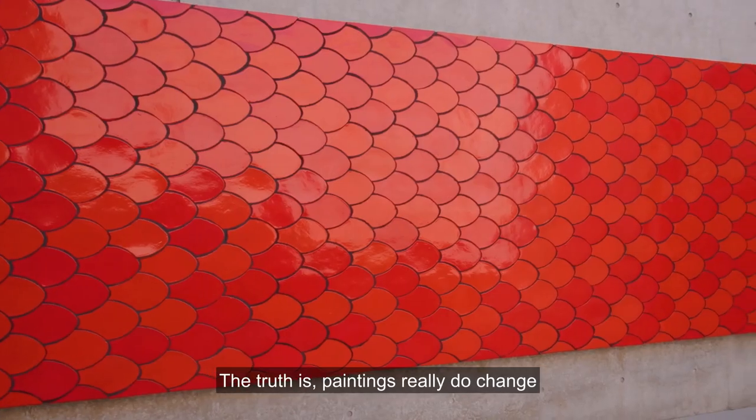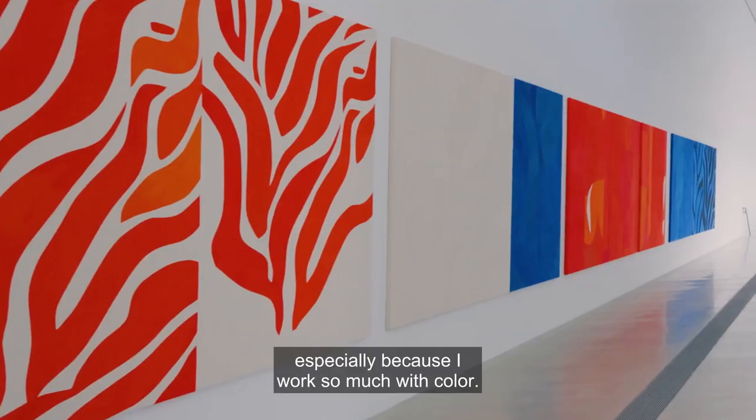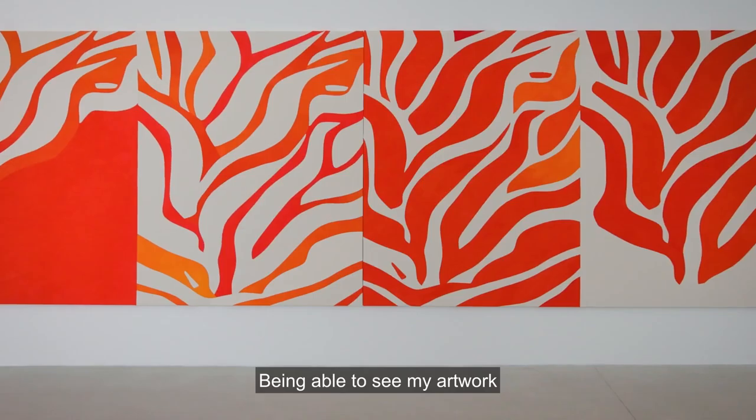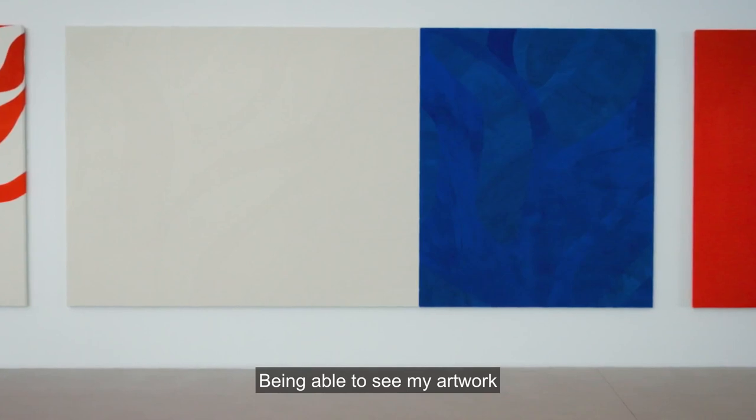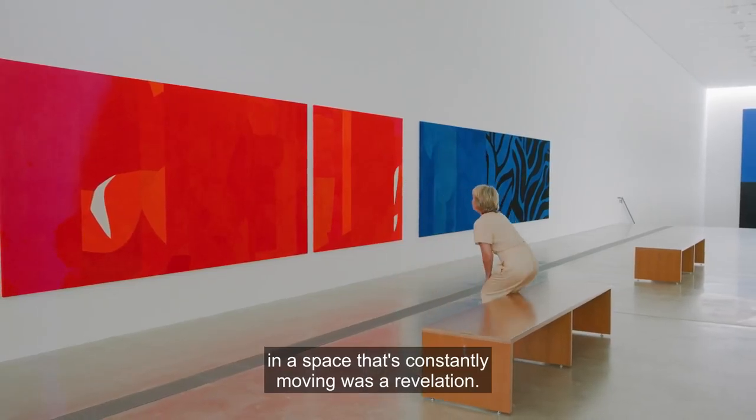The truth is, paintings really do change according to their surroundings, especially because I work so much with color. Being able to see my artwork in a space that's constantly moving was a revelation.